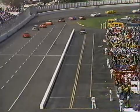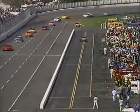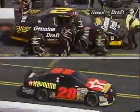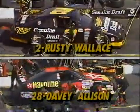And now Rusty comes onto pit road. Jerry Punchy is headed slowly toward you at 35 miles per hour. In fact, what a break for Rusty Wallace. He was pitting the next lap by. He was a half a lap away from coming into the pit. Davey Allison on the bottom of your screen. Davey Allison's crew going to the right side of that car.